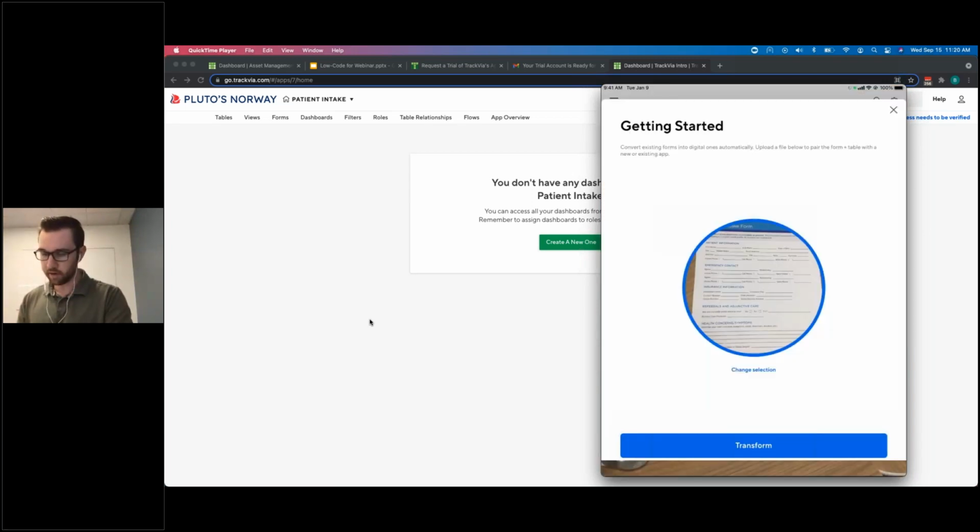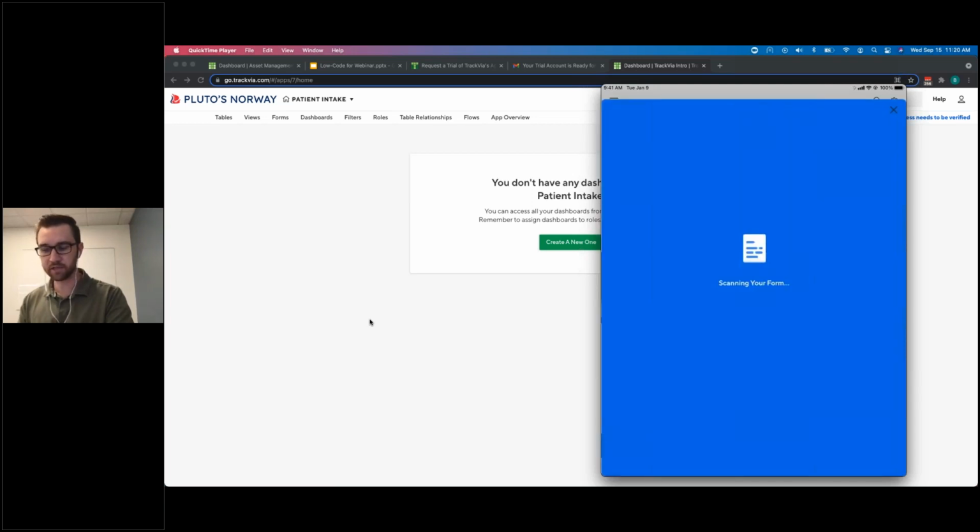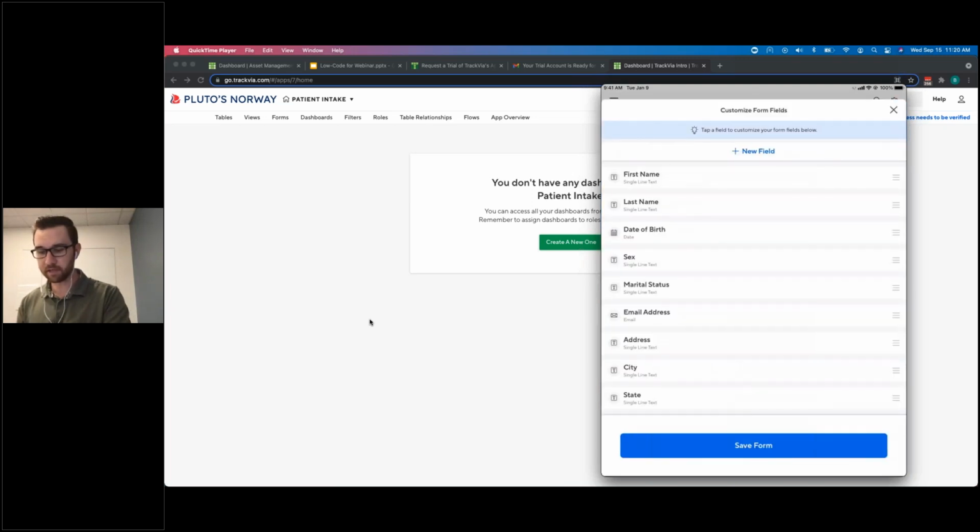So let's use this photo and let's take a look at it. I'm going to hit the transform button here, and it's going to start to scan this form. What it's looking for, as I mentioned, is all of the different field types that we're going to see, and we can see that that's now been generated.